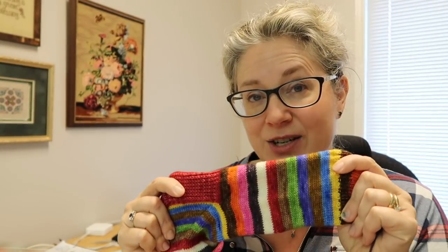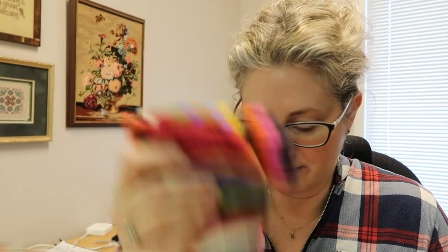The yarn is by Timber Yarns, a local-to-me dyer in Ontario who specializes in self-striping sock yarn, and it's really, really just a beautiful, beautiful yarn. This was last year's holiday colorway, 2020's holiday yarn. So second sock about to be done.